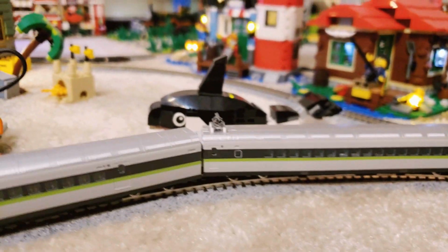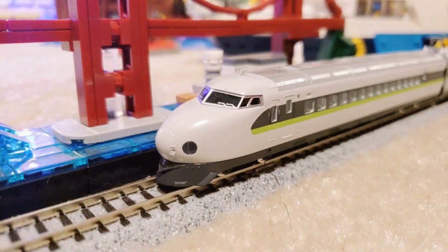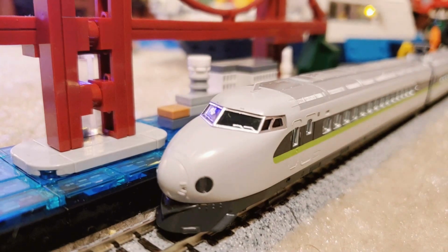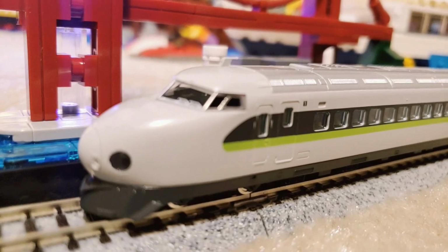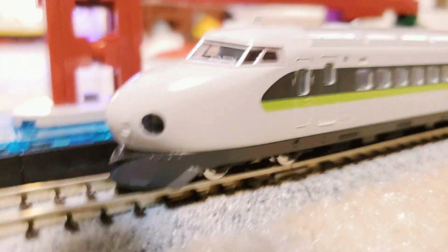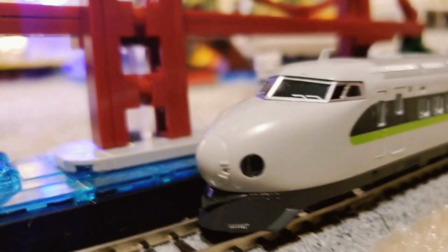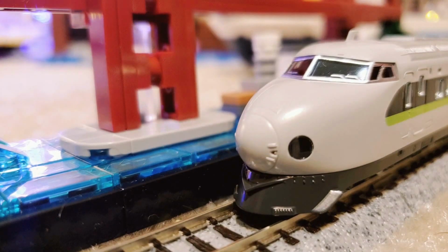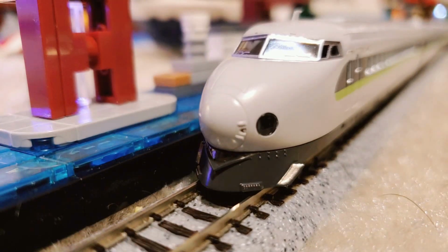I'm kind of thinking this would be kind of cool with lights. Of course, I have to run it first. But a lot of my other ones that I just got have lights in them, so I figured I'd get one without lights. But of course, you can always put them in later. So, definitely Japanese style. They like to have that front nose like that. Pretty cool. I bet you those are the headlights in that circle thing.